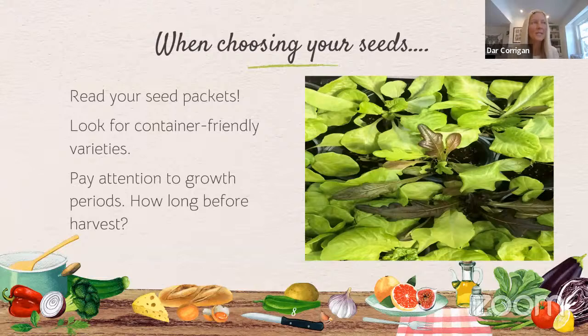For example, West Coast Seeds have a little picture of a container on the front of their seed packets. So you know right away, it makes it easy. This is a type of seed that can be grown indoors with not a lot of soil, and they'll tell you how many days it takes to grow fully.